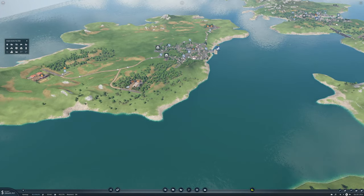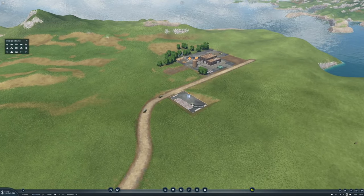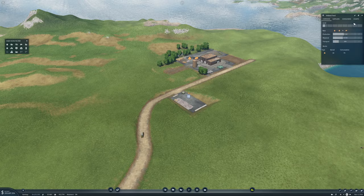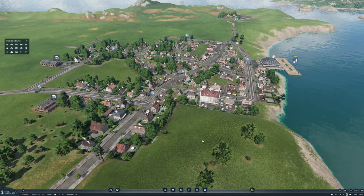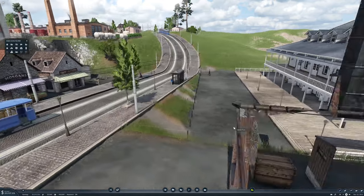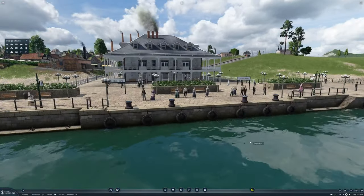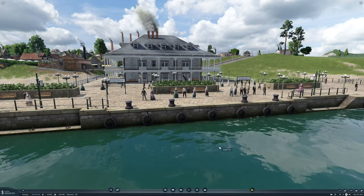Well, that's good. And we have a lot of grain sitting here. No food, I suspect. Well, one. I think we need some more trucks on this. And let's just see. A lot of people going to the ferry. Look at that. That is awesome. Look at all these people waiting for the ferry. That is fantastic. Whoops.